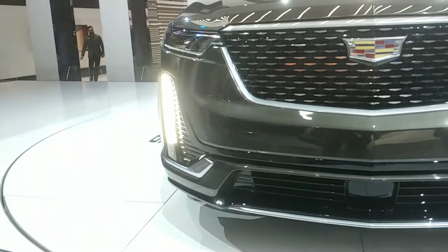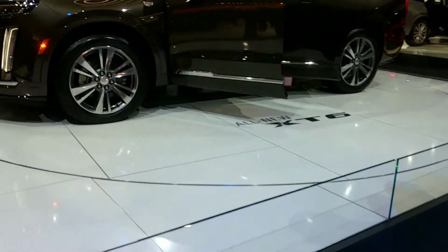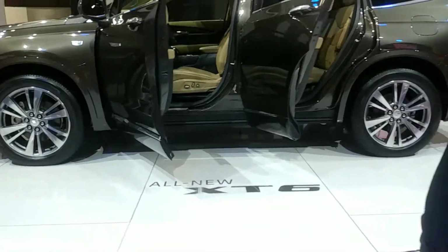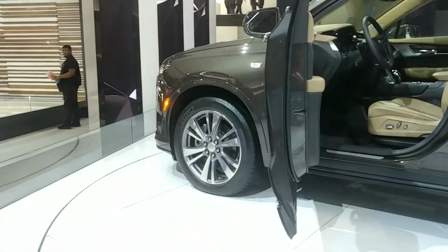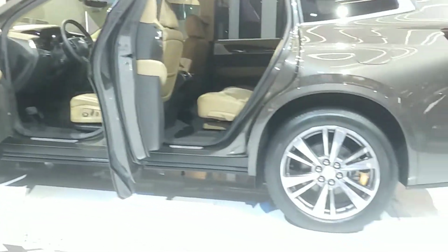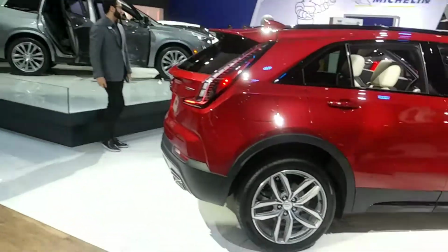Wow. It is very beautiful, but very soccer mom. If that has to go up against the Ford, the Lincoln Aviator, it will lose. But it is beautiful. And the interior is more like the XT5 than the XT4. Still three rows, but styling wise, it missed the mark. It missed.